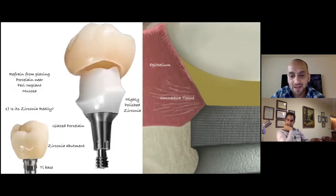Can we have a limited amount of titanium? We can have the right finish line placement, have highly polished, smooth zirconia in areas where there is soft tissue attachment. And then on top of that, you could do whatever you want. You could do gold, you could do porcelain, you could do glazed porcelain, Emax, whatever needs to be done. And so it's a very good question to ask, how much zirconia is in the sulcus?